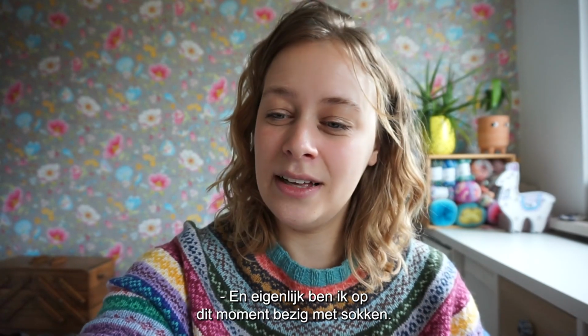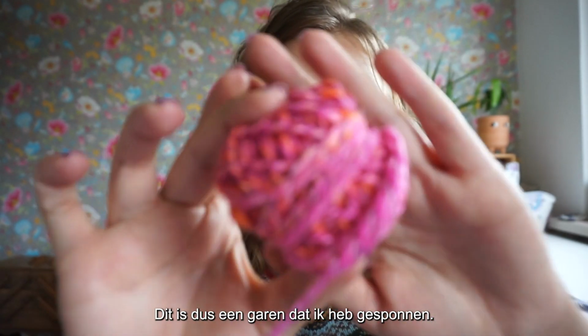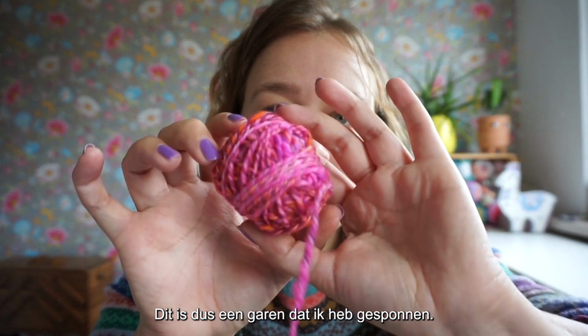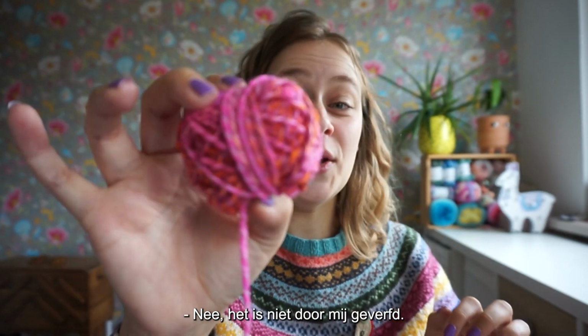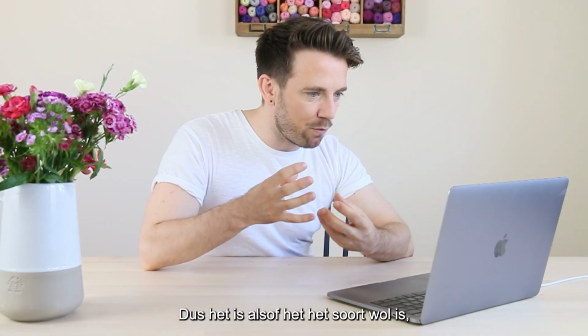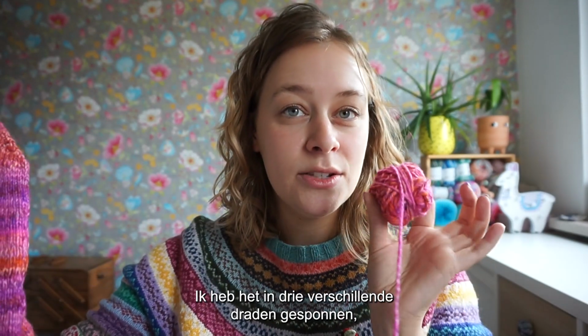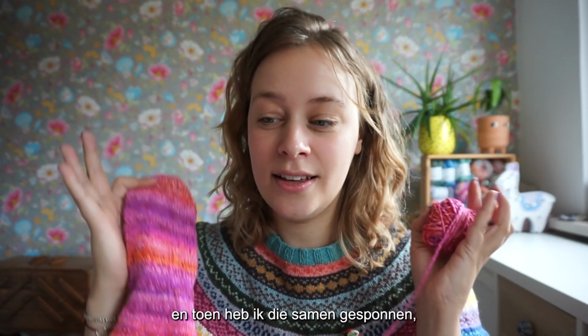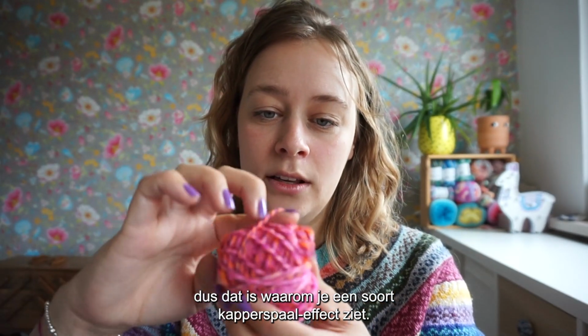I'm working on some socks at the moment. So this is some yarn that I spun. No way. Is this yarn you've dyed as well? No, it's not dyed by me. A friend of mine did it. It's the woolen fleece as such. Is that what you call it? Yes. And then I spun it into three different strands, and then I spun those together. That's why you see the kind of barber pole effect.